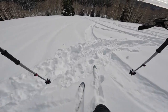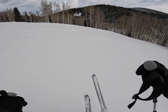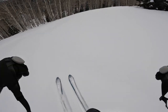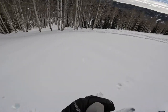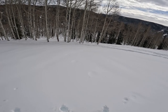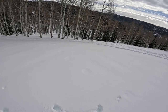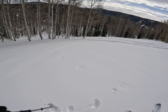Oh yeah, there's a big old channel there to watch out for. So that side looks like you can get down to the bottom of the trees. I don't know how you feel about skiing through the trees. It looks like the snow would have melted off and crusted up a bit. I would cautiously ski that.